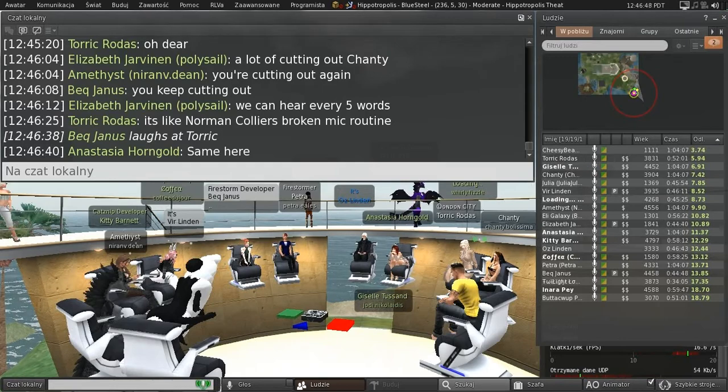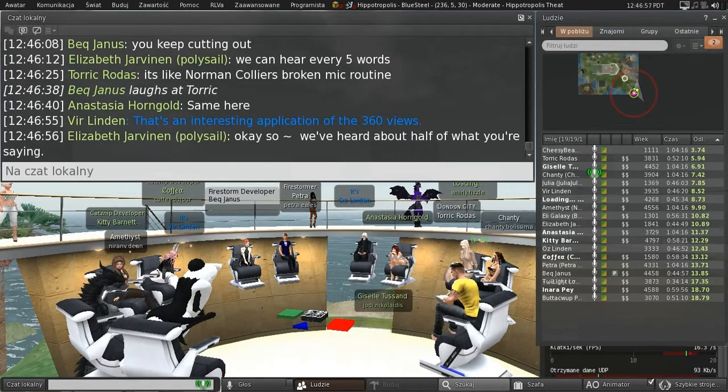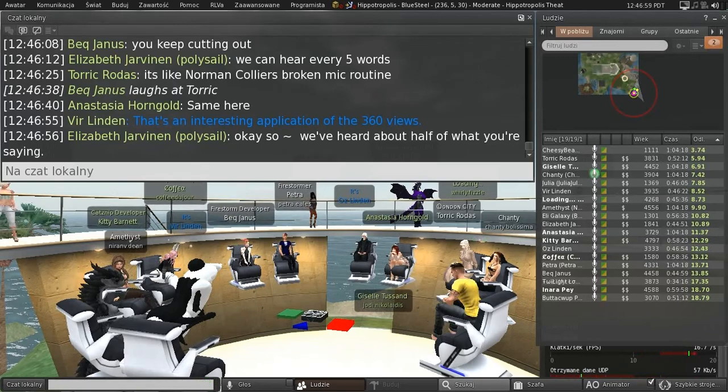Now they look at it. Wow, what is this? This is something, not a game anymore. This is something like future VR, just by taking a 360 photo. So yeah, I am very enthusiastic about that project.